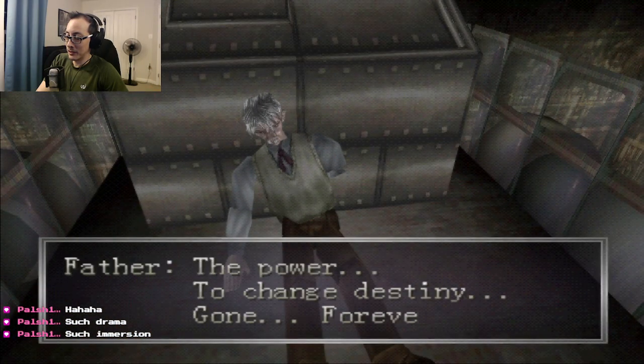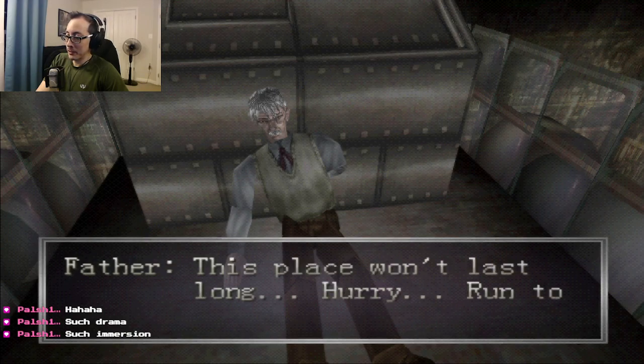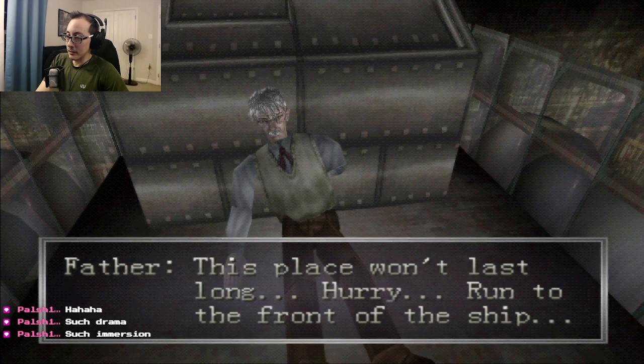The power to change destiny gone forever. You're supposed to be able to pick up a knife or something. This place won't last long. Hurry, run to the front of the ship.